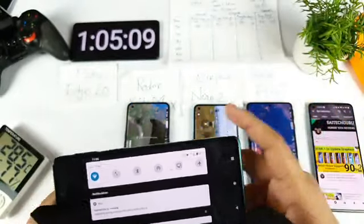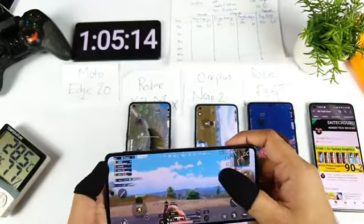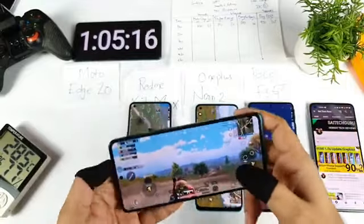Continuously, non-stop, I am playing the game only, friends. I'll try to show you the graph as well after some time, how the graph looks and everything.